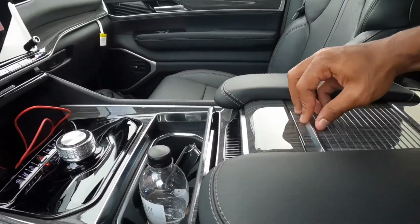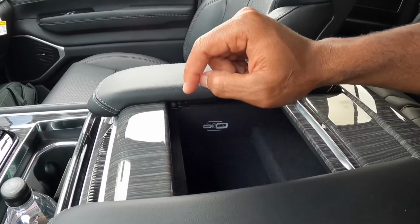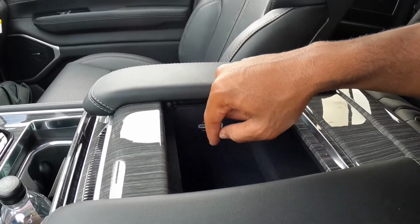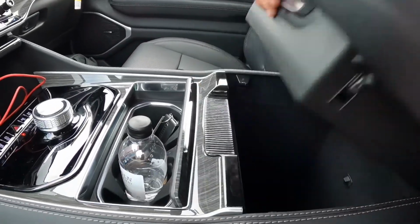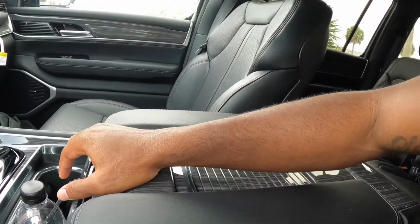Open up this, it does reveal a little bit of storage. My iPhone 12 Pro Max does fit in there, but you cannot have it connected because the cable will basically bend. But I like this wood-like trim here. This area is going to be nice and padded. Open up this, it does reveal a deep amount of storage in there. Really nice storage spaces here in the Wagoneer.